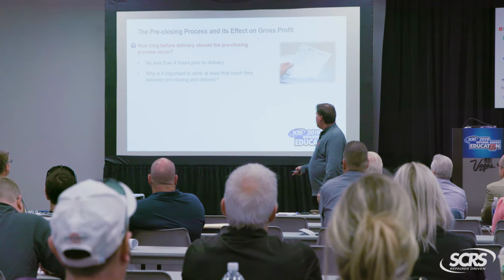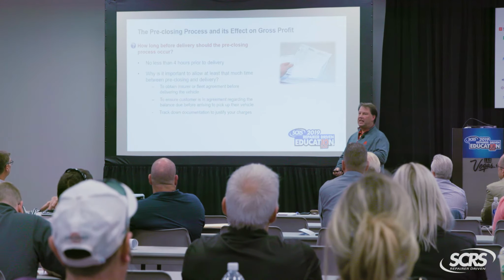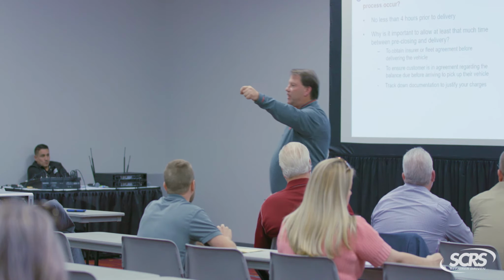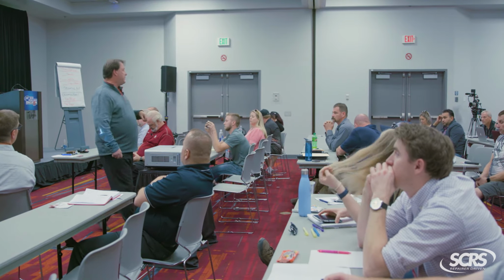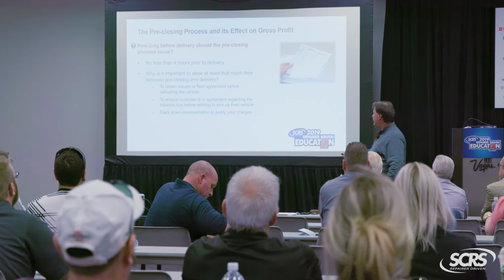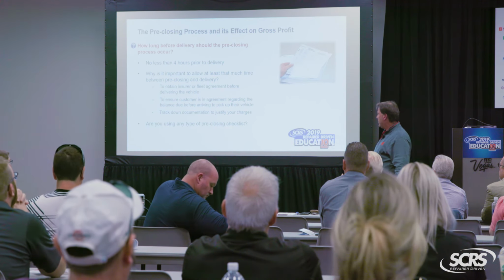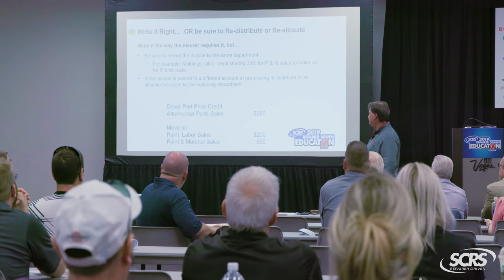So basically we want to obtain all the agreement from everybody, because once the key goes in the hands of the customer, we've lost our mechanics lien, right? So we want to make sure that final bill number is exactly what we want it to be when the customer picks up and signs off on the final bill, okay? We want to make sure that we track down all the documentation at this time. You should be using a pre-close checklist. If you don't, you should get one.